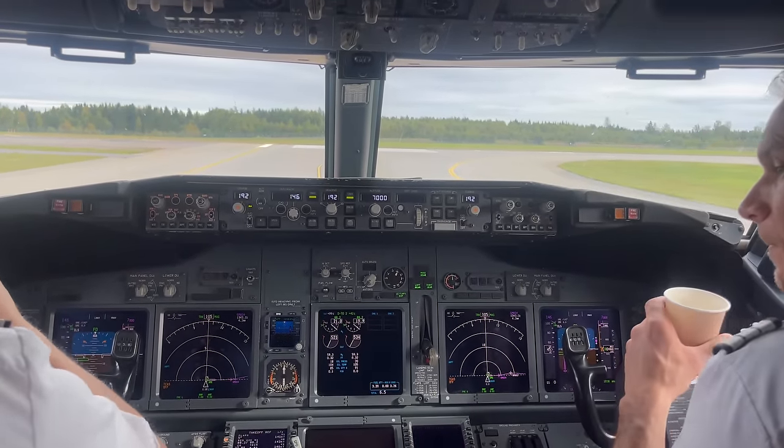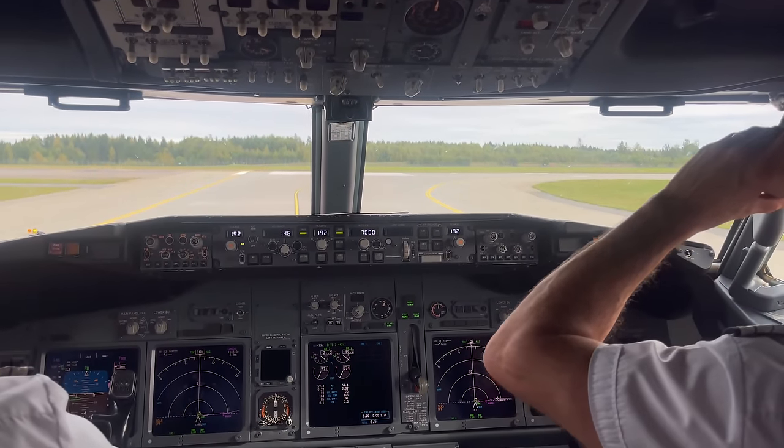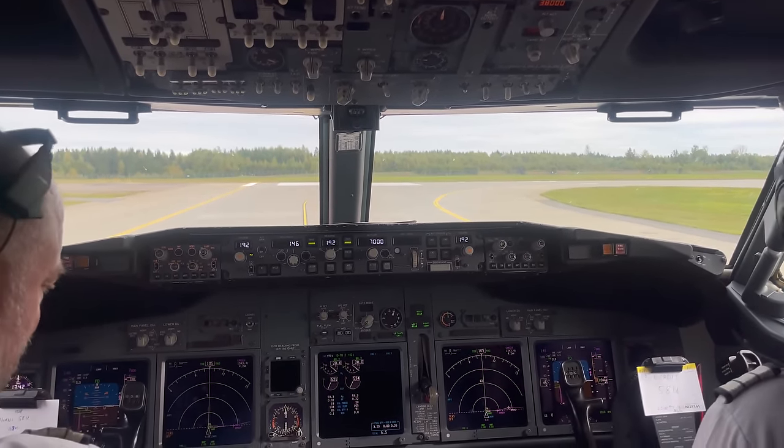Continue approach, speed 160, enter the 567. Luxair 553, Mike, contact ground.